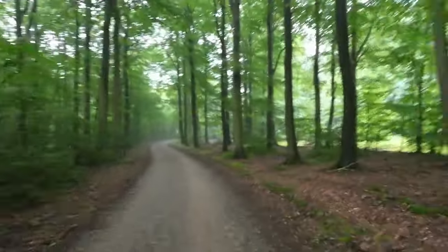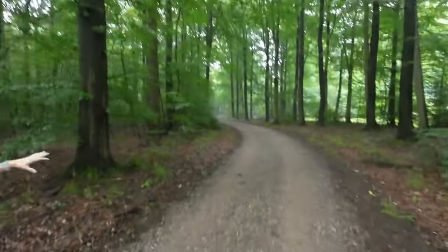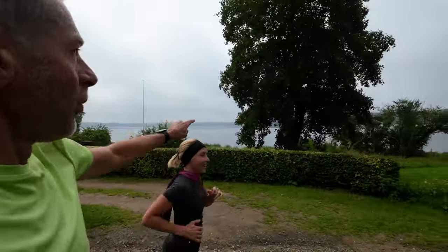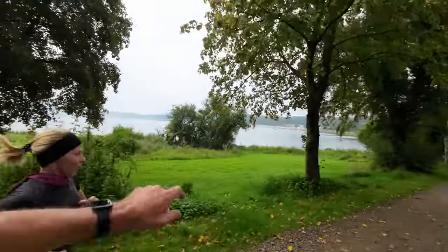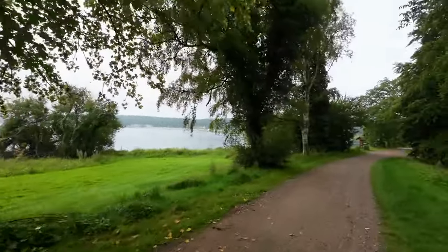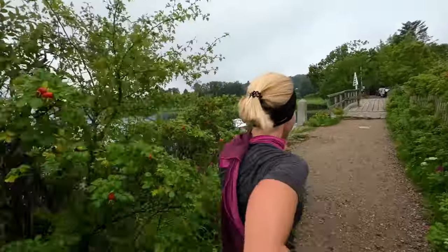Completely quiet. It's all a bit spooky. It is. Look at this place. Look at those birds. Then on the far side, across the water, you can actually see Flensburg. Full port of Flensburg on that side. We should get to the border right now. There we go. Stop here for a second.